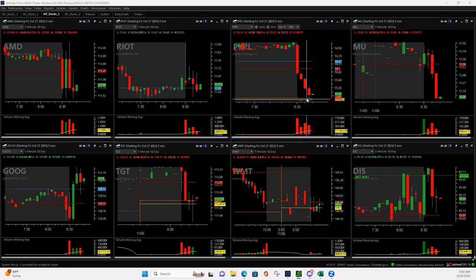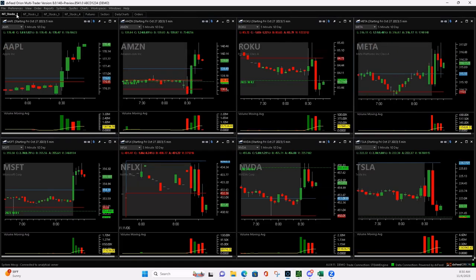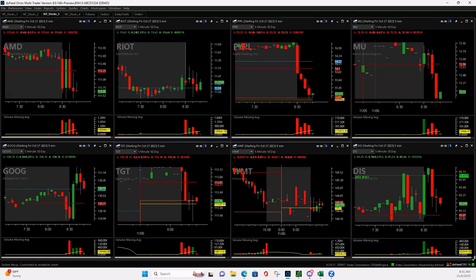So looking for two consecutive green bars in MU and PayPal. Some long both those. I can see a nice little two bar push up here in MU.